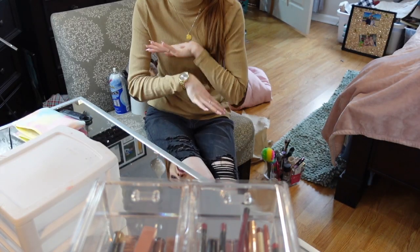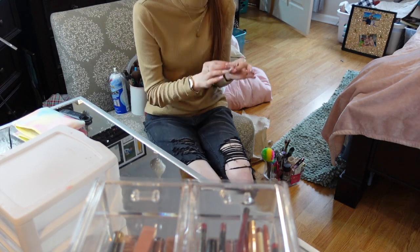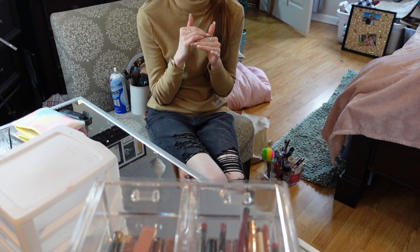Alright guys, so I went ahead and got that all organized, and now I'm going to jump into brushes and organizing the brushes.